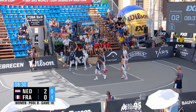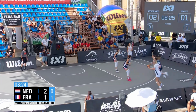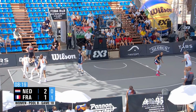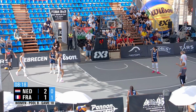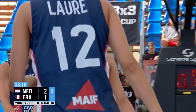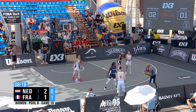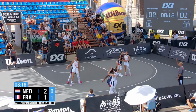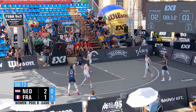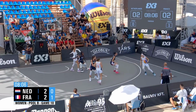Can we call that an assist? I don't know. But it is what it is. It's a bucket. 2-1. Stoltein speeding up, kicking it back out. Molina. Less than a second. So it's literally catch and praying that I can throw something close to the hoop for Netherlands. Venema. Oh. Backdoor cut. Roselore getting the ball from Daniela Di Banzilua.